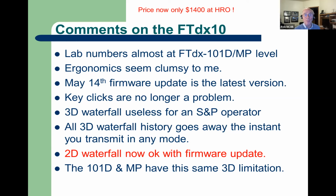I've run it in the contest. So the firmware updates are up to the May ones. Key clicks are no longer a problem. It's very narrow. They keep hyping their 3D waterfall. But to me, a waterfall is only useful if it gives you a history of like 30 seconds up to a minute. What's been going on, plus or minus however many kilohertz you set the span.